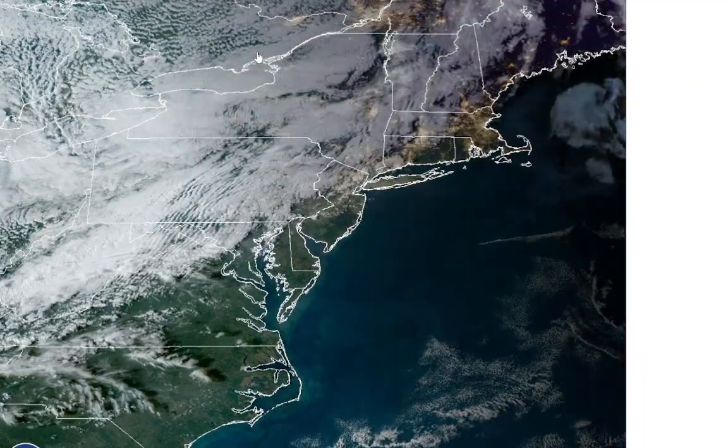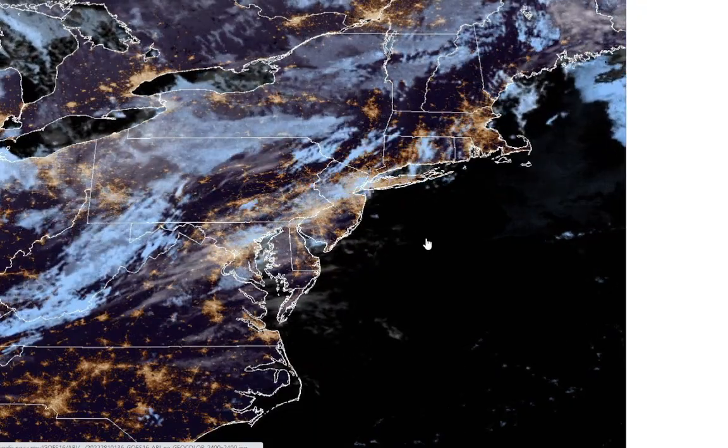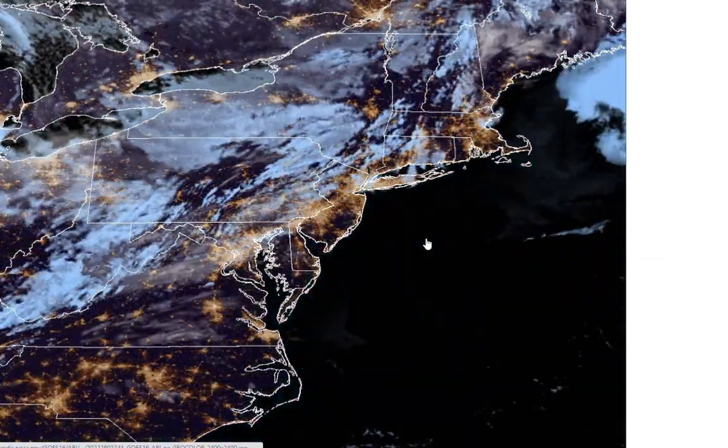And yes, we'll be getting this cold front through. And today was a very warm day. Very unusual, but it's definitely going to feel more like fall by this time tomorrow for sure.